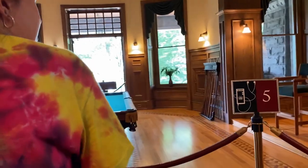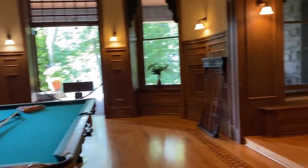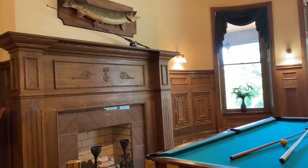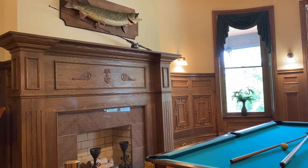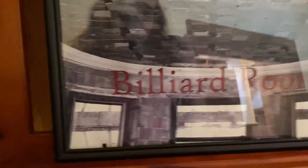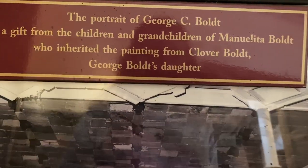The pool table, billiard room. These are chairs. Isn't this the billiard room? Yes, the billiard room. Can we get a picture of that for you? Yep, I was right. The only reason I know this is because of the game Clue. Do you guys know the game Clue?